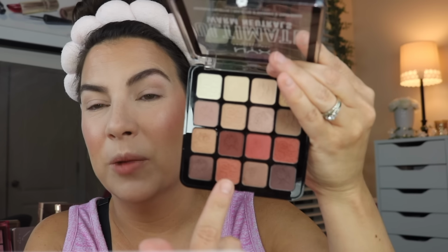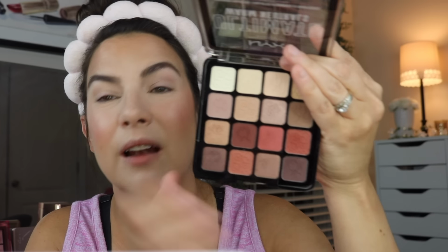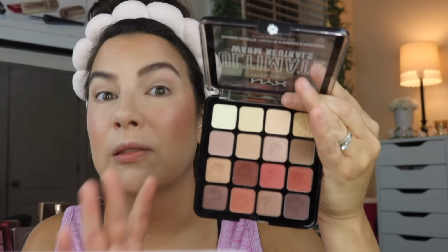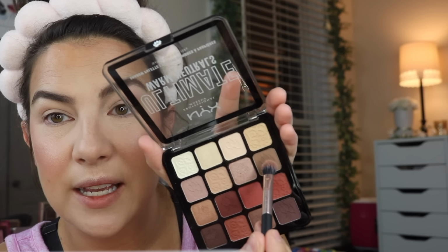I really don't think this is a glaringly warm palette. We do have some warm options in here, but all in all, we've got a lot of just basic, classic, really good quality, really long wearing neutrals. So we're thinking works with any outfit, works with any eye color. So I'm gonna go into this little basic shade right here, medium light brownish taupe with a crease brush, and I'm gonna get that in my crease.